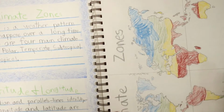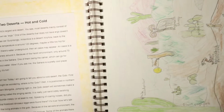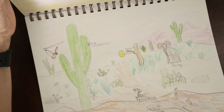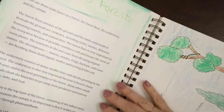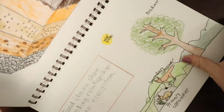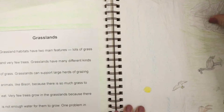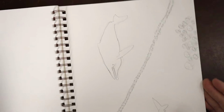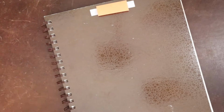So here's clouds, extreme weather, climate zones, biomes. So we were finishing up a biome unit study at the same time. So you can see some examples here. He has his desert drawing and desert writing, tundra, soil layers. Okay, so we are also doing this alongside the program, and we're still finishing this one up on ocean.